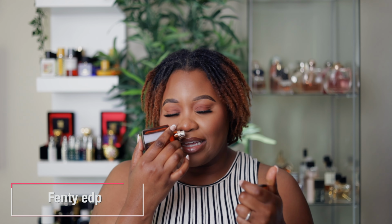Anti-EDP, perfect floral musky fragrance. It is now at Sephora, so you can go ahead and sniff that, okay? Sephora currently have it now, and it's out for people to smell. So if you haven't smelled this, go ahead and smell it. It is the perfect fragrance for any occasion.